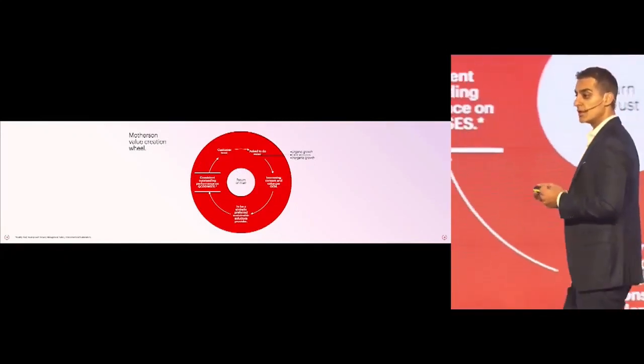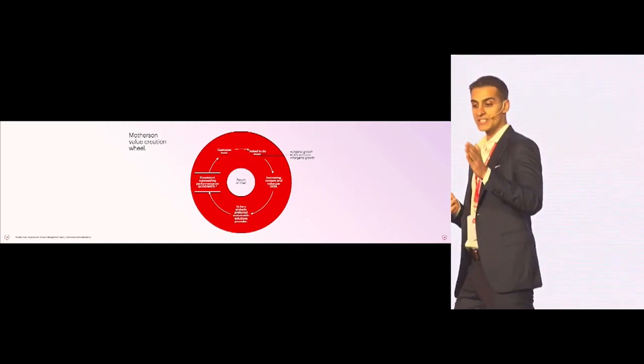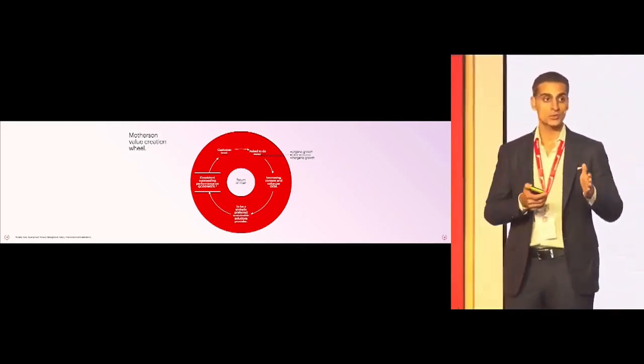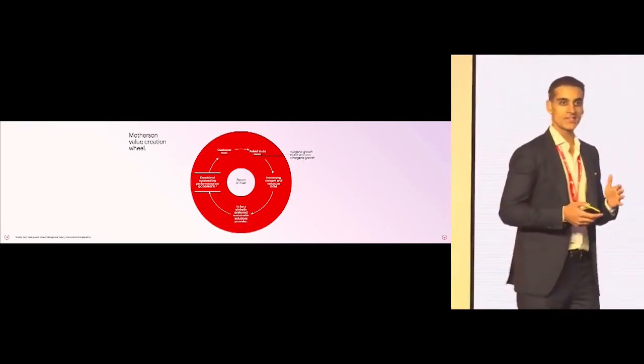It's what we call the value chakra. It all starts with having great performance. Focus on QCDDMSES. These are the parameters that the customer judges you on: quality, cost, design, delivery, management, safety, environment, sustainability. Whew, got that right.